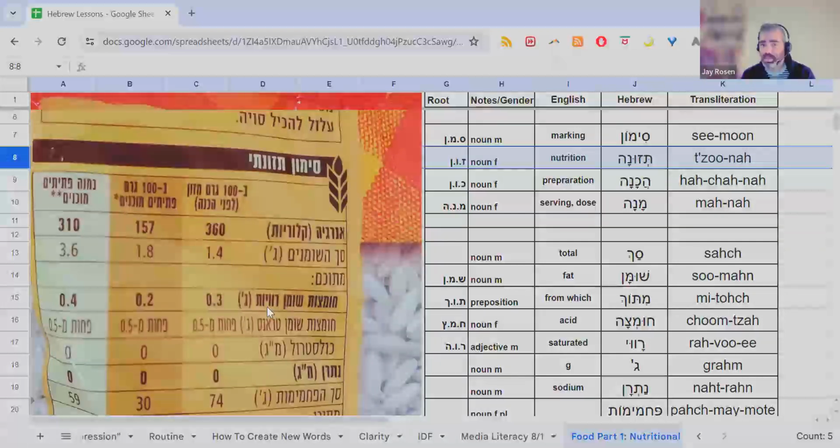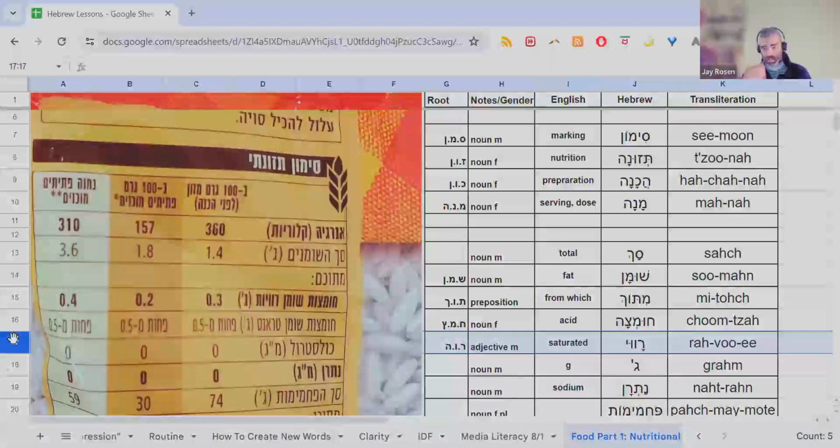Okay, so acids, because it's chumtzot, shuman, fat, ravuyot. Ravuyot, as you see here in row 17, comes from ravui, which means saturated. Inundated is another way to think of this word in other contexts, but saturated is ravui. So chumtzot shuman ravuyot, saturated fatty acids. That's basically how you translate this first line. And then the one right under it, chumtzot shuman trans. So if we said that chumtzot are acids and shuman is fat, and trans sounds like what it is, trans fatty acids. Okay, so we had saturated fatty acid, now we have trans fatty acid.